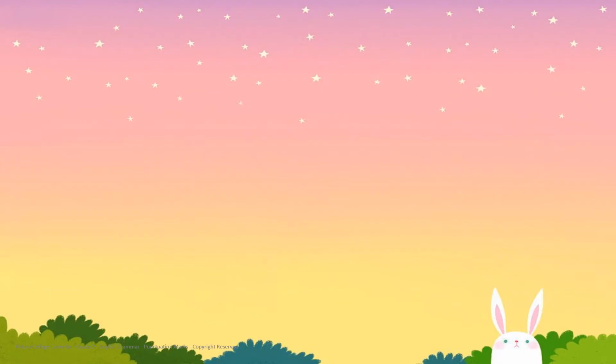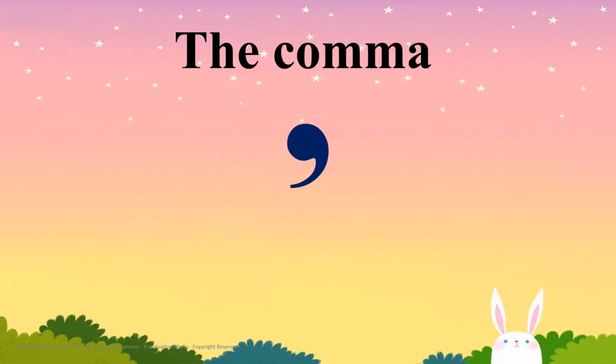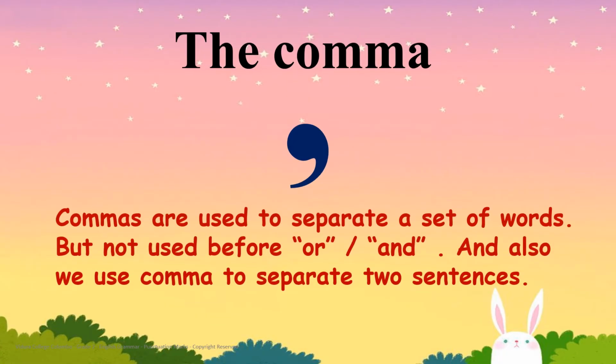The third punctuation mark is the comma. Commas are used to separate a set of words but not used before or an. And also, we use comma to separate two sentences. Let's see what are the places we can use the commas.